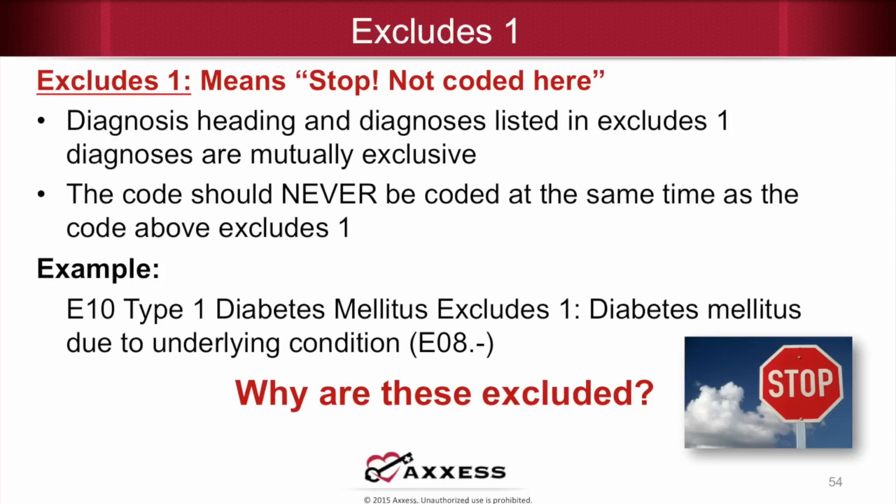Excludes 1 means stop. This is not coded here. It means the title or the diagnosis title heading and the diagnoses listed in the excludes 1 diagnoses are mutually exclusive, and that you should never be coding those 2 diagnoses at the same time. For example, if you look at the guidance at category E10, type 1 diabetes mellitus, you're going to notice an excludes 1 note that says diabetes mellitus due to underlying condition E08.